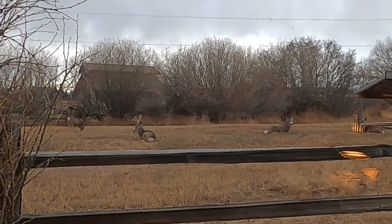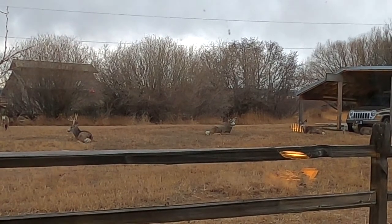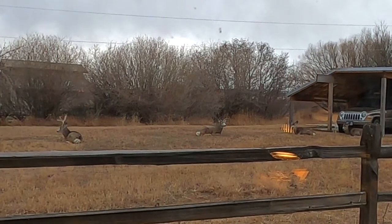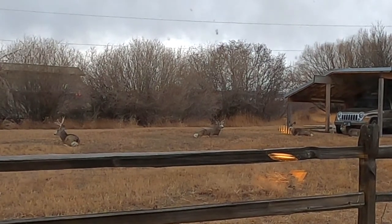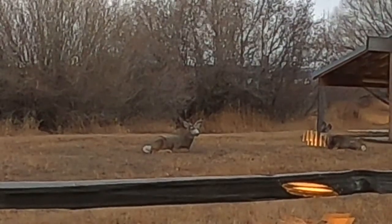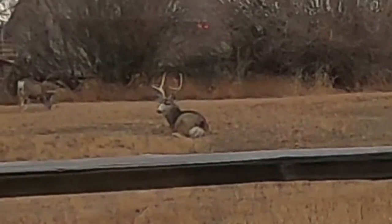I've got two bucks laying out there in the yard right next to my studio. It's 40 degrees outside, so it's probably pretty warm for them, and they're just laying there, relaxing. There are two does off to the right you can't see, and one to the left chewing on grass, whatever grass there is. That's an unusual sight, two bucks together like that. Wow, that's a nice looking buck. Anyway, let's get busy sculpting here.